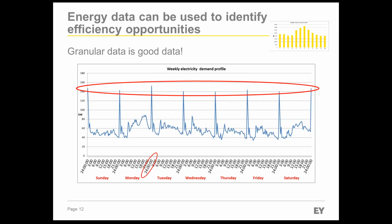And because demand charges tend to be a lot higher than consumption charges, and as Maddie was talking about at the beginning, within your electricity tariff, this spike was dramatically increasing the demand charges that this organisation had to pay. So we went back and we spoke to their electricity retailer and we explained what was happening, and they were able to realise immediate savings of $40,000 per year on their energy bills.